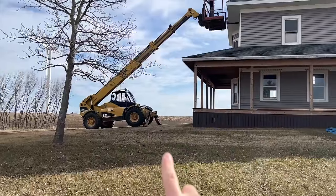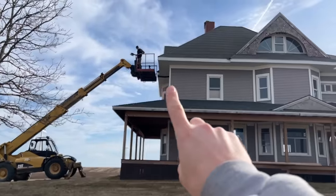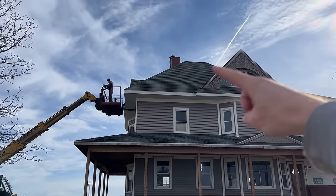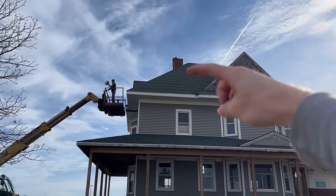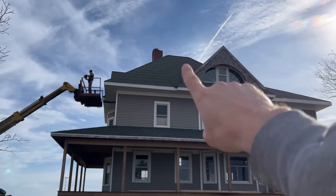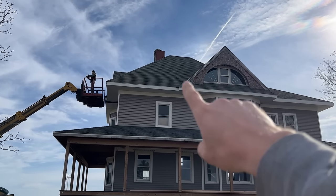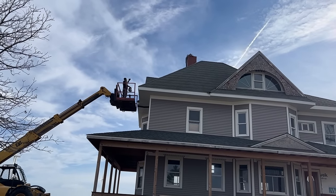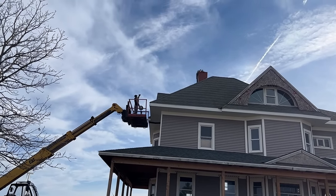We got the lift all set up now. Roman's up there, Justin's up by the chimney already. The first thing we need to do is get the top of the chimney down below the roof line. Then we need to get the roof fixed. So it'll basically look like this part of the roof when we get done. There will not be any visible chimney hole from the roof once we get this first part done.